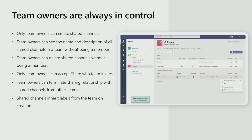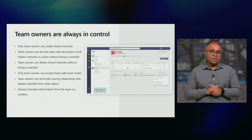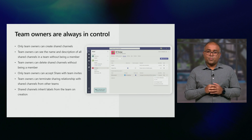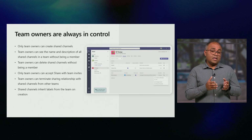The team owners are always in full control of their team. Only team owners can create shared channels. Once they create a shared channel, they become channel owner. To ensure team owners can govern the team effectively, they can see all the shared channels in the team but won't have access to the channel content unless they are a member of the channel. And when it comes to sharing of channels from other teams, only the team owners have the right to decide whether the channel can be shared with their team or not.